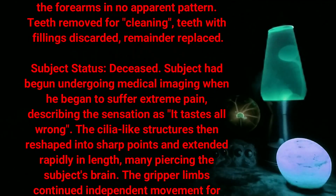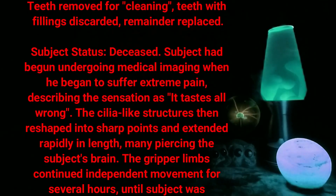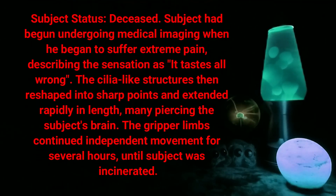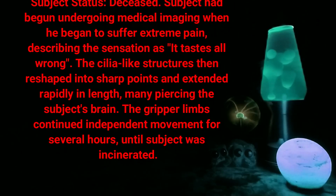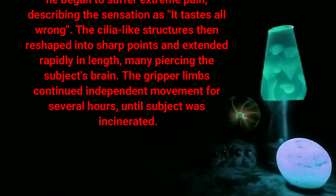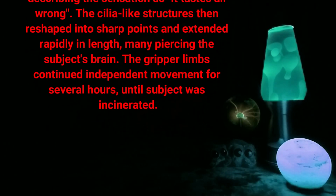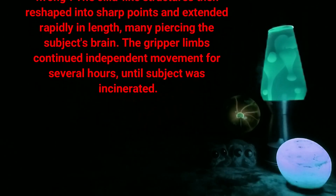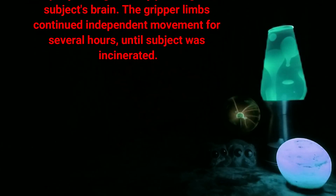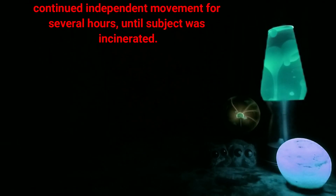Subject status: deceased. Subject had begun undergoing medical imaging when he began to suffer extreme pain, describing the sensation as "it tastes all wrong." The cilia-like structures then reshaped into sharp points and extended rapidly in length, many piercing the subject's brain. The gripper limbs continued independent movement for several hours until subject was incinerated.